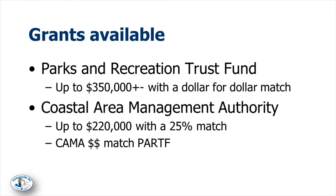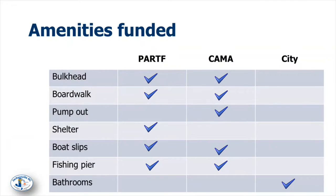And then the nice thing is that the $220,000 that you see there for CAMA will act as a match for our PARTF. So essentially we have a nice opportunity to really offset the city's match to go towards PARTF. So this is some of the things that we can apply for, both with PARTF and with CAMA. As you can see, the bulkhead, boardwalk, pump out, shelter. Again, this is phase one, everything to do with the boardwalk and the bulkhead and with the water.